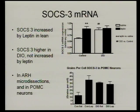We think this is because of increased levels of a molecule called SOCS3, or suppressor of cytokine signaling 3. SOCS3 is a negative regulator of leptin signaling, and it's also induced by inflammation. It's a cytokine pathway molecule. What we find here is that in lean animals, when we inject leptin, we get an increase in SOCS3, but in the obese animals, there's a baseline elevation in SOCS3, and leptin fails to mobilise it further. So it appears that the brains of these animals are in a state of chronic inflammation, and that's rendering them resistant to leptin because SOCS3 blocks leptin signalling.